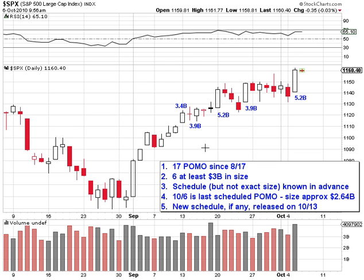Now let's look at the S&P 500, and just as background, of the 17 POMOs since August 17, 6 of them have been at least $3 billion in size. 5 of those 6 are noted here in the last 3.5 weeks, and you'll note that on each of these large POMO days, the market has made significant gains, including the spike yesterday, the week of the 2 spikes, I guess, the week of September the 20th, and then the week prior to that.